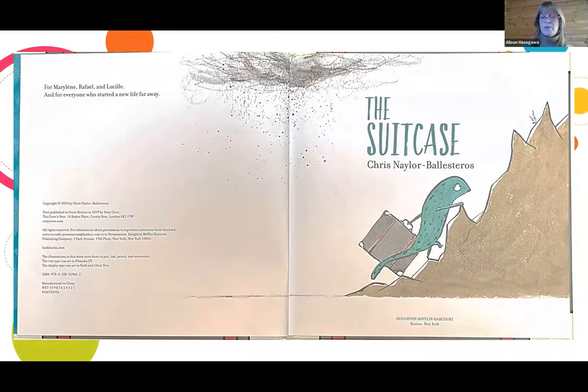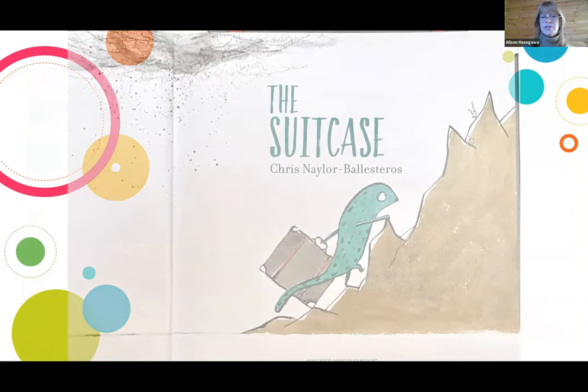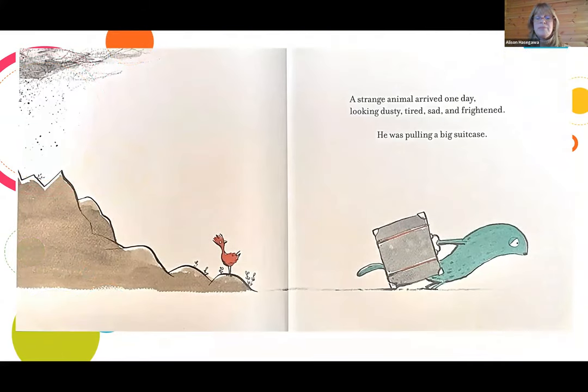And as we move on, just focusing there on him. Now we can see he's come down from the mountain. And can we see another creature here? Red bird? Yes, there's a red bird. And he's looking at Green and he's probably a bit surprised this person's just arrived, okay? Let's look at the text.